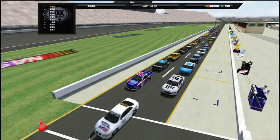Anyways, I'm not alone. I'm being joined up here by the guy who's starting in fifth place, Seth Cole. Seth, thank you for joining me up here in the booth. Hey, glad to be here.